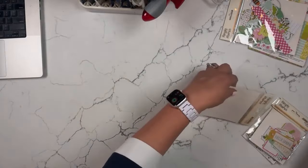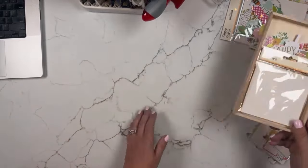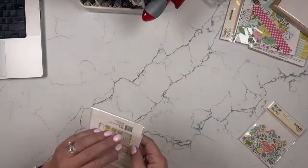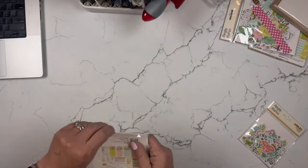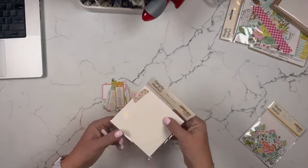Now let's take a look at the journal bits. Peppermint and cinnamon. Ooh, that sounds good. Peppermint and cinnamon. I might like that. All right, I love peppermint. I love wintergreen.